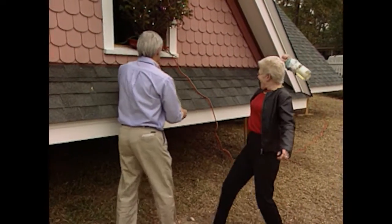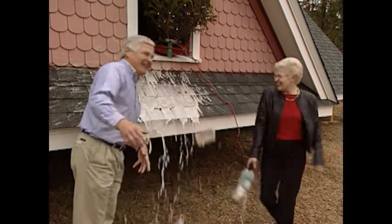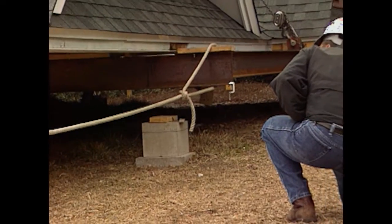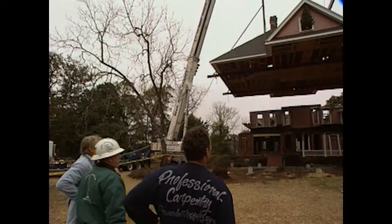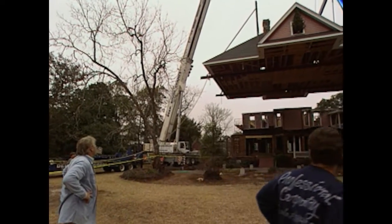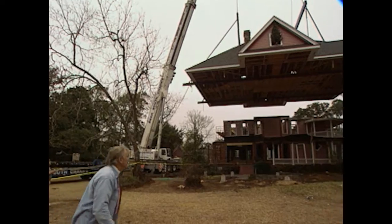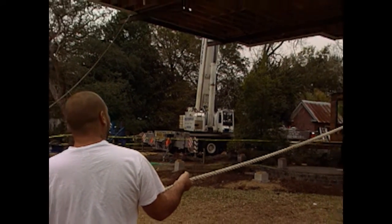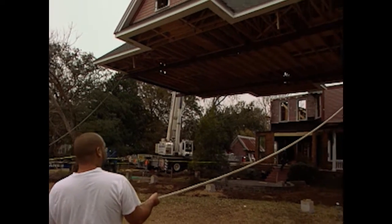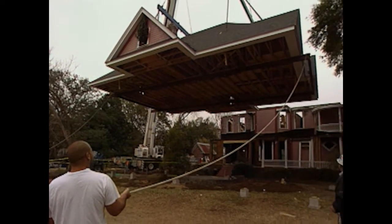Ray and Hilda christen the roof structure with a bottle of champagne before it takes flight, and the roof slowly rises from the concrete blocks it's been resting on for weeks. This crane has a 300-ton capacity, so the 21-ton structure offers little challenge from a weight standpoint, but with a 2,000 square foot base and a height of over 20 feet, it's cumbersome to say the least.